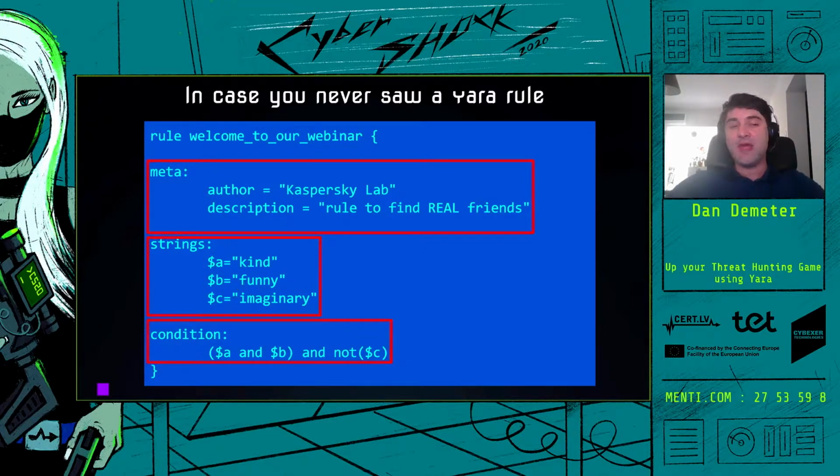And lastly, we have a condition. Any Yara rule needs to have a condition, because at the end, the condition will evaluate to true or false. If the condition evaluates to true, then Yara will print a match. It will say, hey, I matched this binary with your rule. The rule name is here in the beginning. If the condition evaluates to false, then it doesn't print anything.